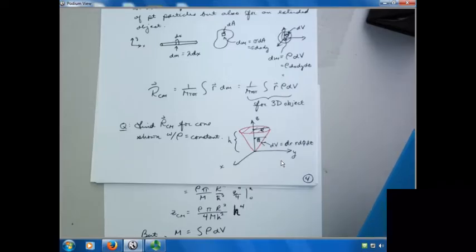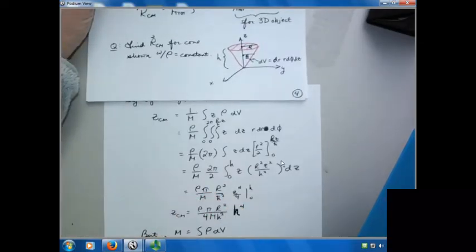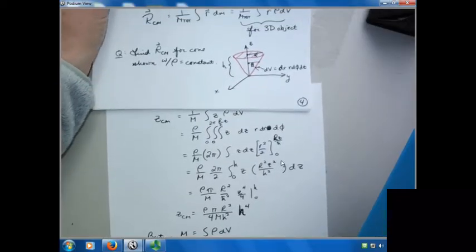What did I hear? Huh? Rho is density. Yeah. I used, if you want to see that work there. Yeah. Wish I could get that to balance there, but it just slides.